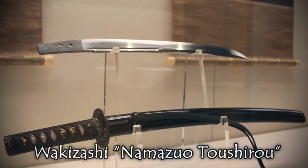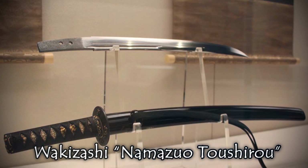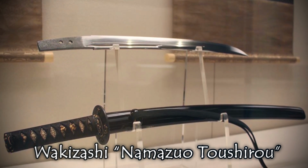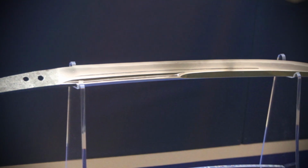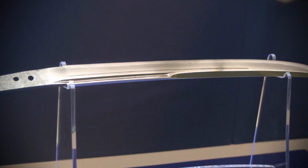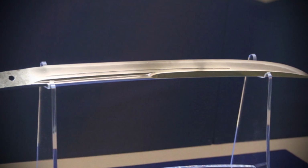Among the many famous swords recognized today, one notable wakizashi is Namazuo Toshiro. This sword was crafted by a master short sword maker, Awataguchi Yoshimitsu, who was active around the 13th century in what is now Kyoto Prefecture.